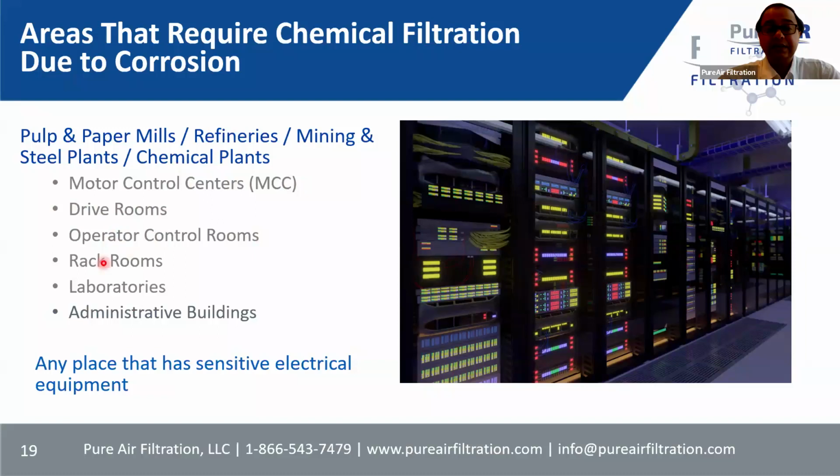Actually, the different electronics can get corroded due to these corrosive gases. The operator control room is where the operator monitors the operations in the plant, as well as ensuring everything is properly working by using the computer control. So if you have an operator control room, that room has to be filtered to remove all these corrosive gases.